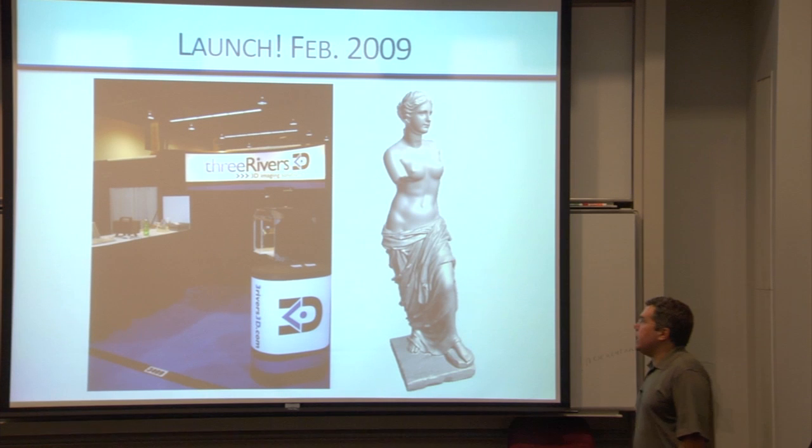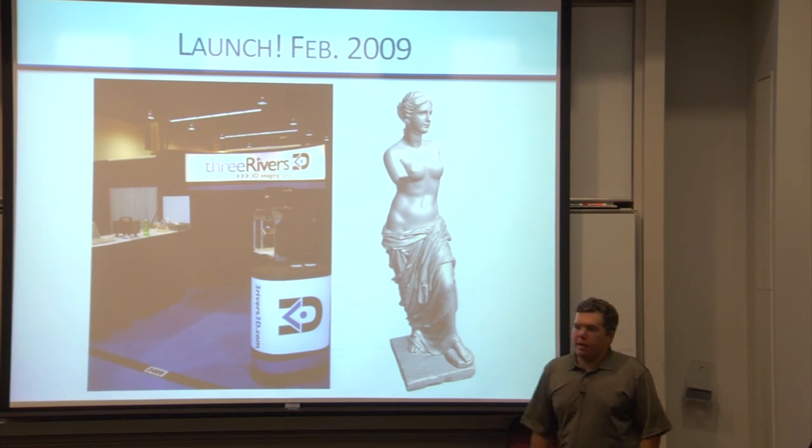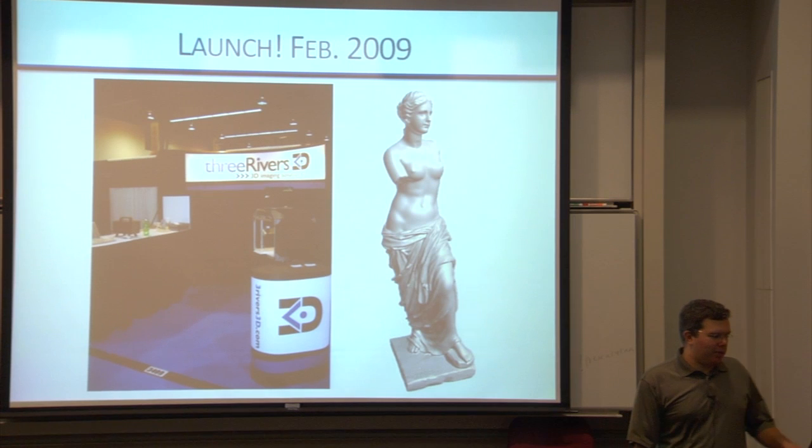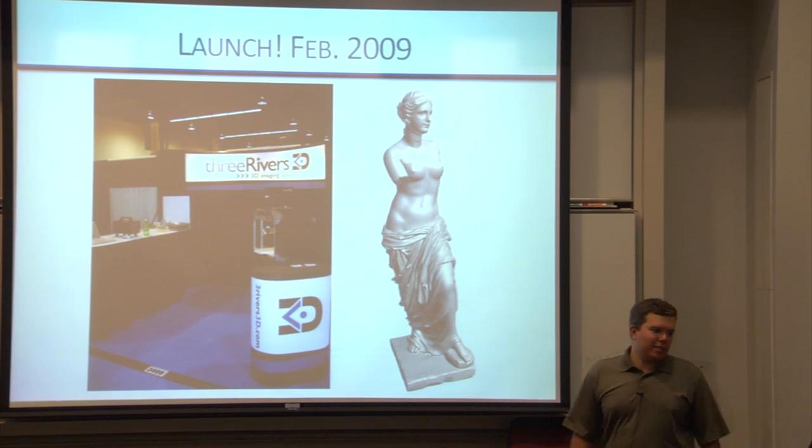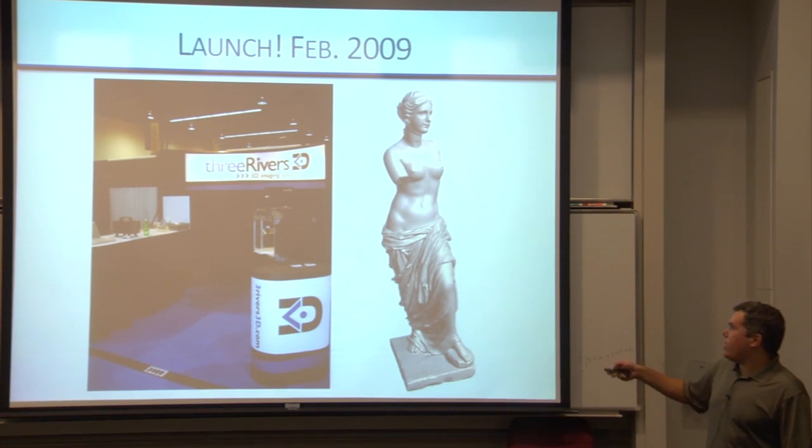So this was launched in February of 2009 at a trade show called Medical Design and Manufacturing in California, for which I managed to somehow get a stomach bug and arrived extremely ill and had to demo 3D scanners not having eaten in 3 days. So this is our booth there. The 3D scanner is sort of perched over on the desktop here.